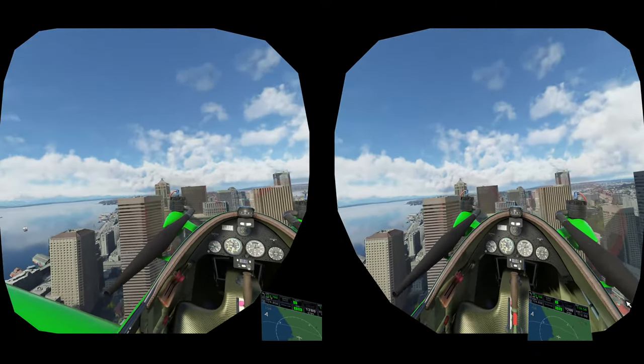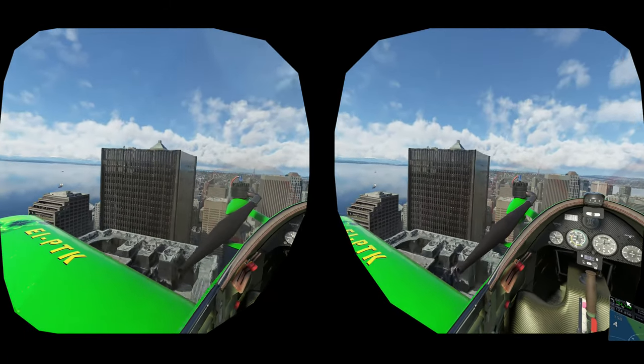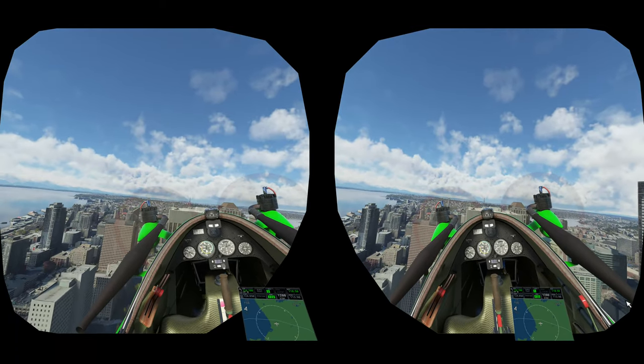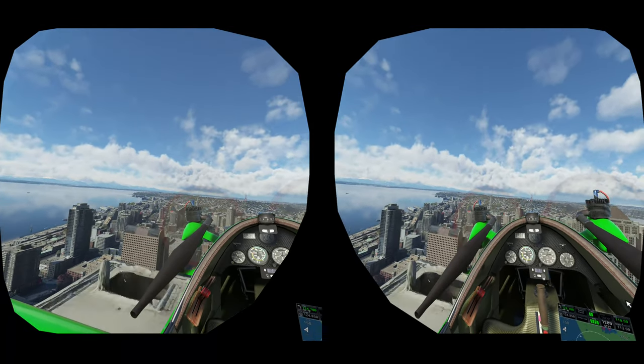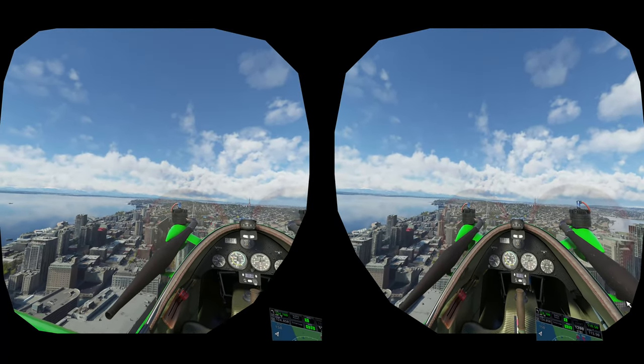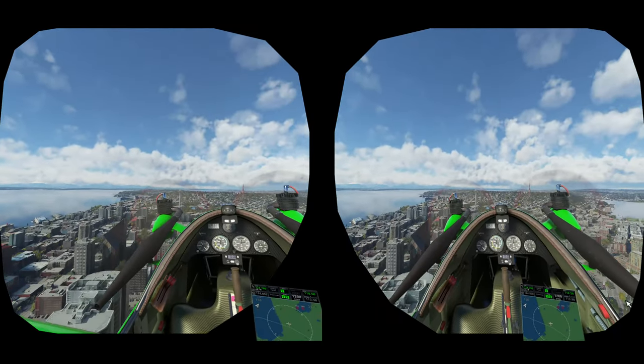Well, that's still nice, but you see the edges are not perfect, of course. Oh! I think this is Seattle, no? This is famous, a landmark which I'm seeing in front of me.